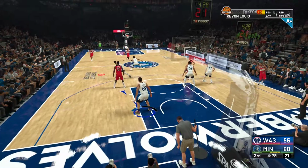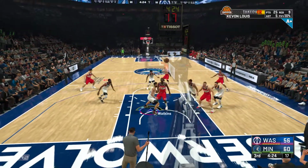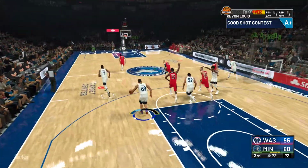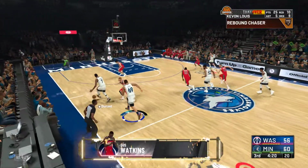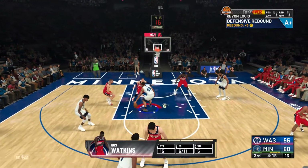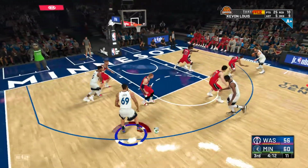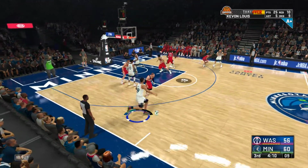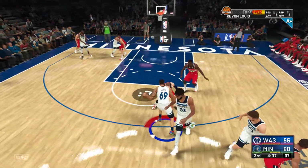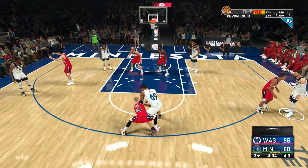Wizards trail by 4. To the middle. Here's Watkins. Doesn't go for him. Nice D from Lewis. Boy, a really tough quarter for this guy. Just struggling to make shots right now. Out to Doncic. Back to Lewis. 6 to shoot. And a bit of a battle here for the ball.